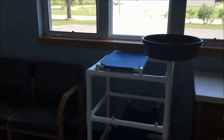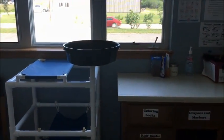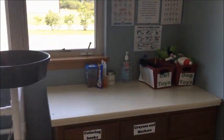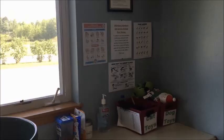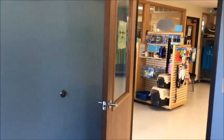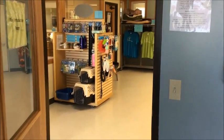And we do have a cat structure there for the cats to play when clients bring them in here, and volunteers. And then of course some toys and treats and things. And some important notifications about dog body language. And that's just the wall there. I'm just panning back out of the room here. So back out toward the lobby, and that is our introduction room.